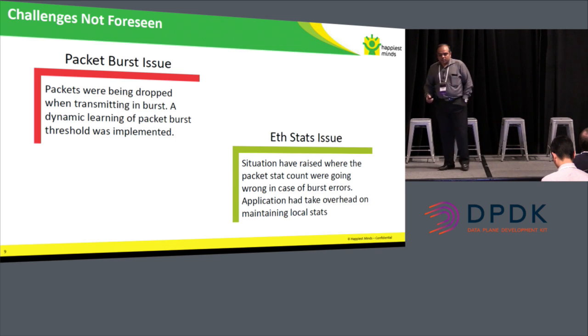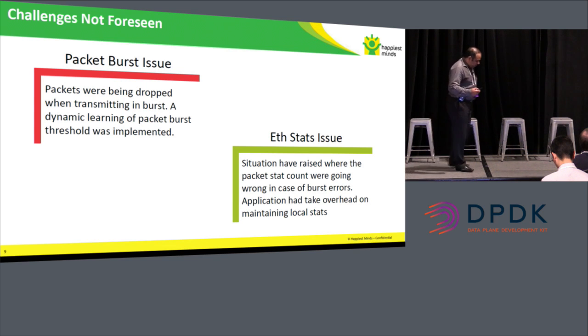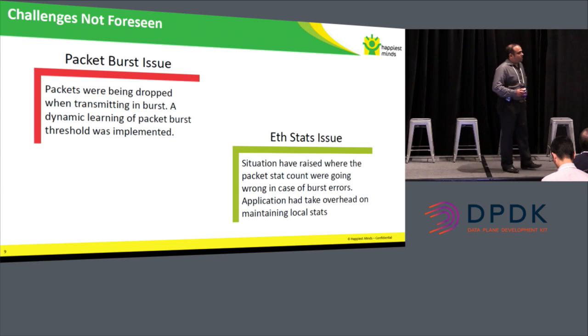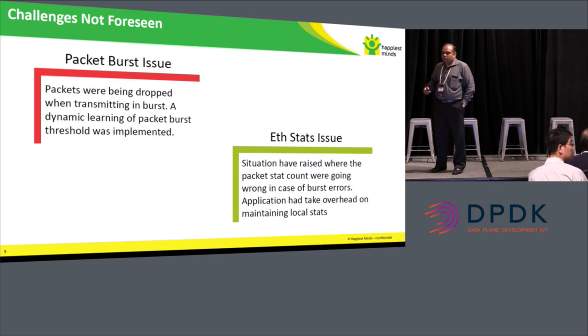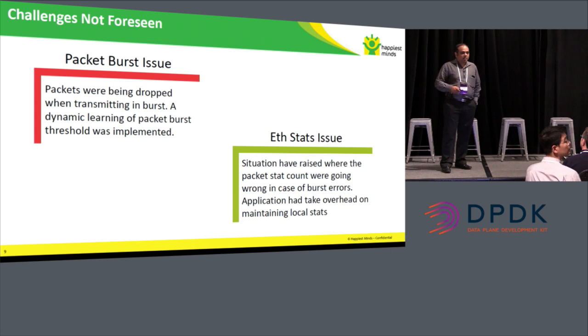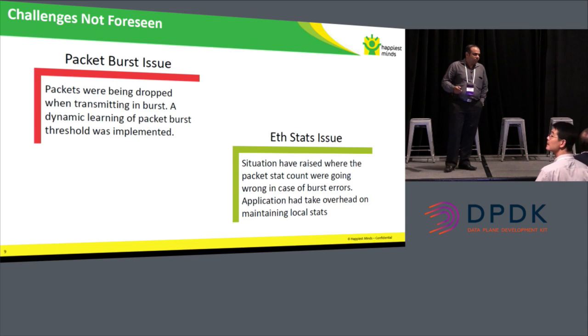The other problem was the Ethernet state issues. Again, when there were burst errors, some of the packets were silently dropped, and that resulted in a mismatch in the aggregation of statistics. At that point of time, we could not find a solution in the framework itself. So considering the timelines, we took an overhead in the application where we started maintaining local stats, because the count of the statistics was very important considering the business case of our customer.